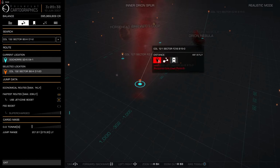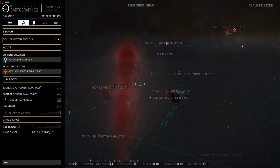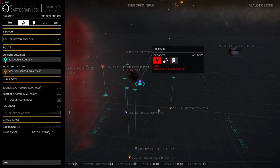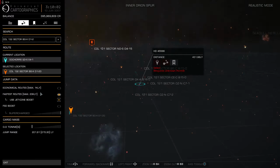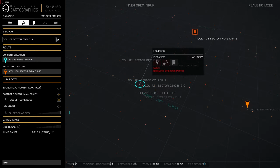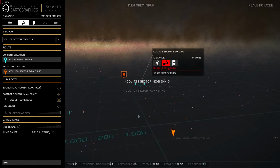Okay, I don't get it. Why do you guys require a permit? Oh, maybe that's why I couldn't plot a course. Because for some reason these stars require a permit, so I gotta go around. But how do I do that? Okay. I can't plot across there because it's taking me through space that requires a permit, okay?